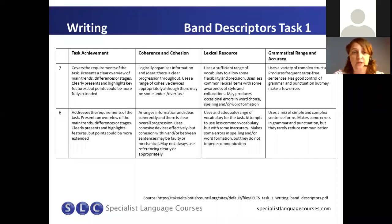Looking at coherence and cohesion, you probably hear this a lot from your IELTS tutors asking you how you can link your ideas and how you can link your writing. So coherence and cohesion is how does your writing fit together? Now, one of the main parts of coherence and cohesion is making sure you have organized paragraphs and making sure you make your paragraphs clear.